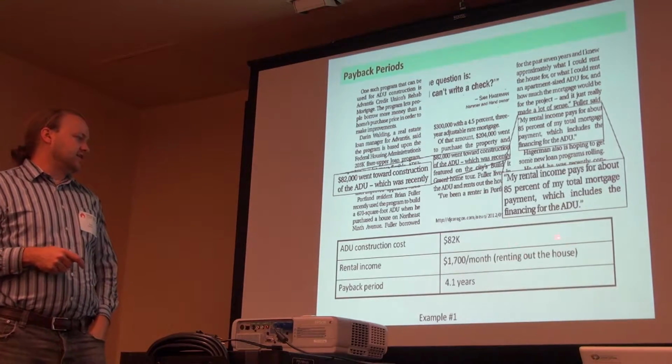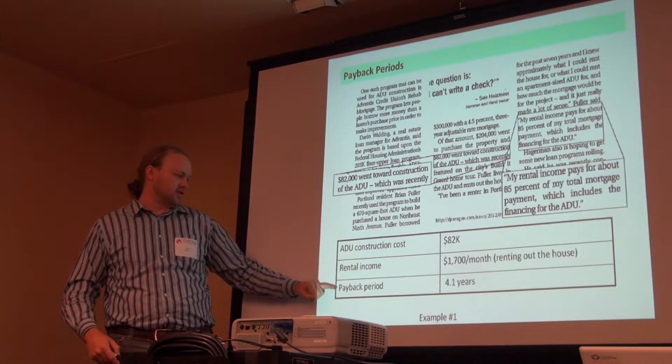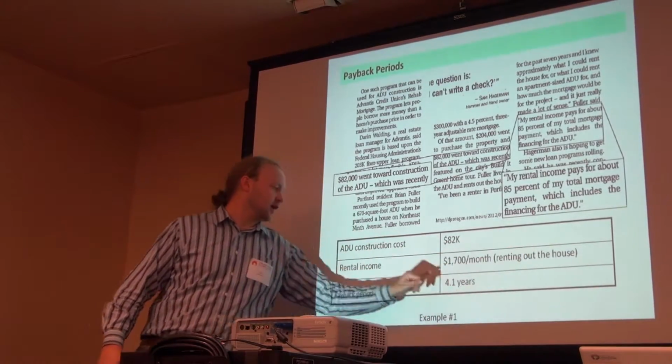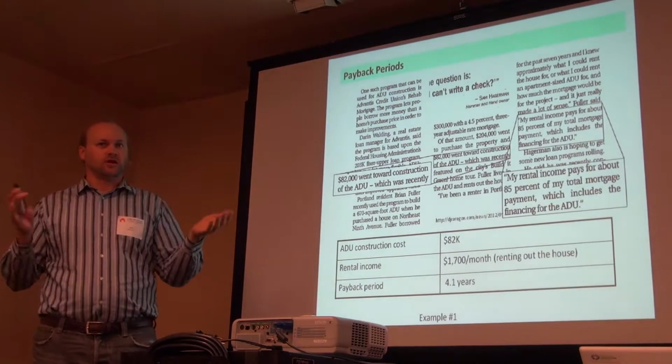Get familiar with this kind of box here, because we're going to see this for the next 4 slides. $82,000, $1,700 a month renting out the house, 4.1 years payback period. It's an incredible payback period.